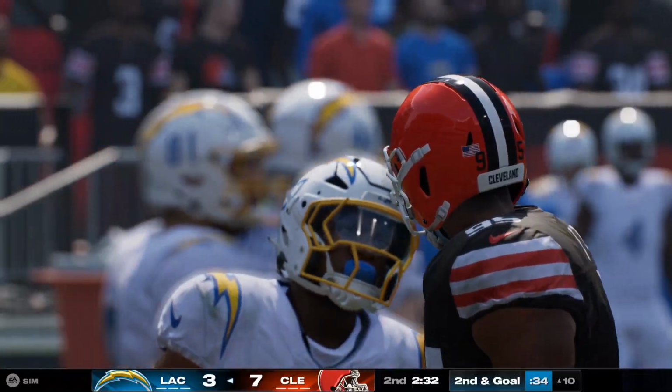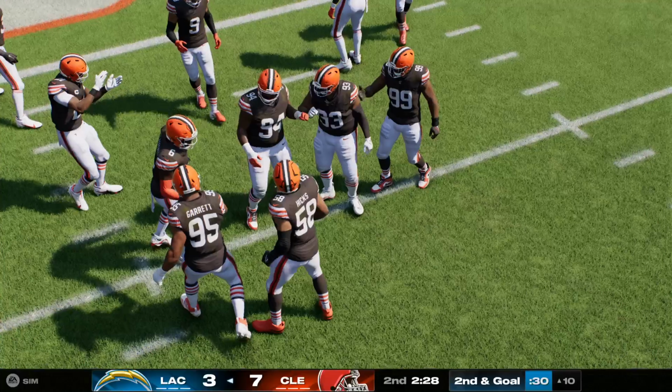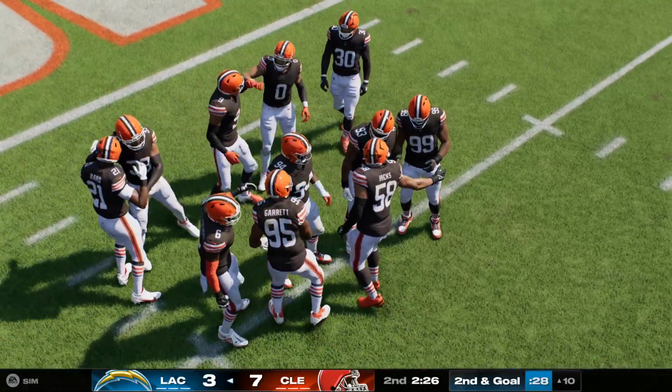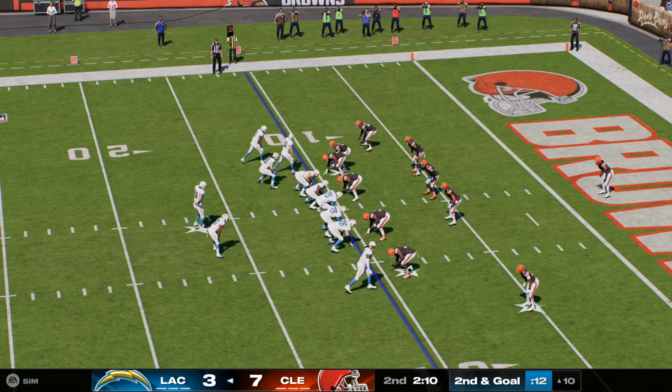You have to wonder if next time, does the play caller give his quarterback some options to check out of this play? It was clear before the ball was snapped, this was not a great look for that play call, and you can see the end result. Move back to the 10. They'll try here on second and goal.